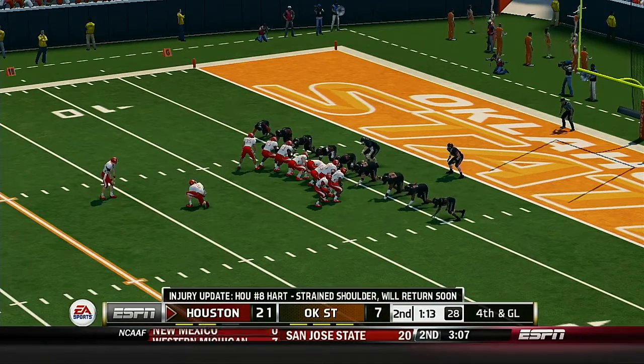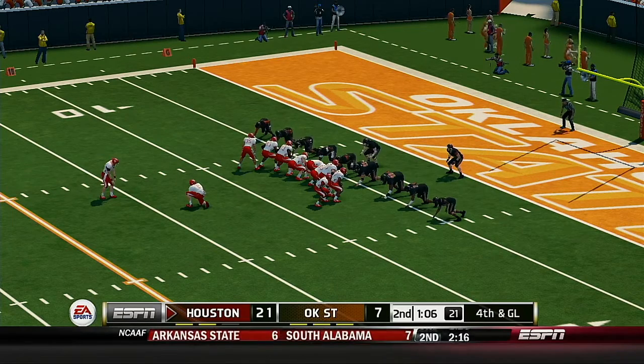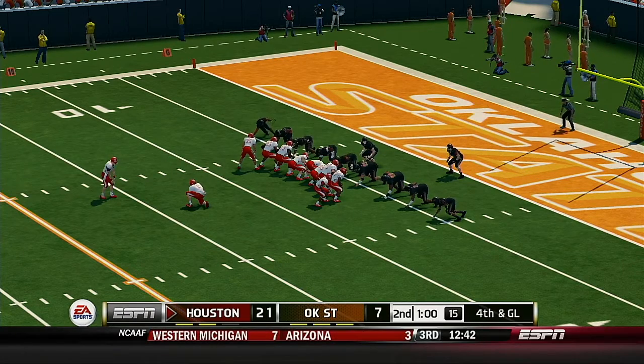Fourth down. This isn't much more than an extra point. The Cougars quarterback down there on the sideline, he was injured earlier. He means so much to this team. And right now, it looks like he's maybe going to be able to get back in the game. Doesn't look like he's in that much pain, so we'll hope so.